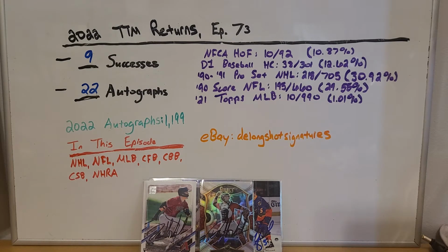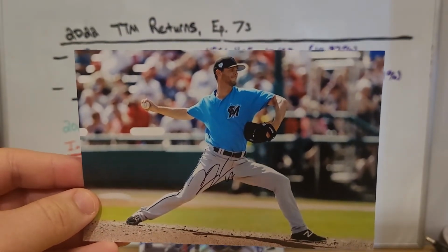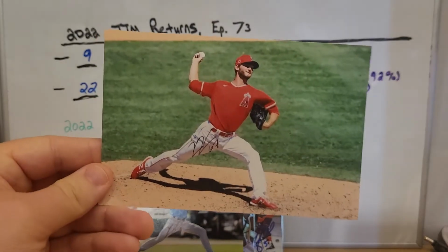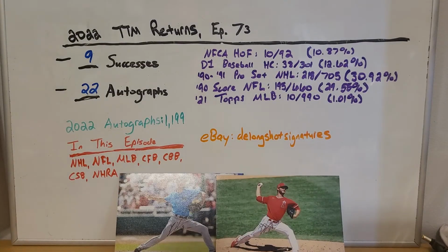This is coming back from pitcher Kyle Keller. Sent to him when he was with the Pittsburgh Pirates on their spring training roster. Was hoping that he would make the cut. Finally got those back. He had played with the Marlins and the Angels before that.